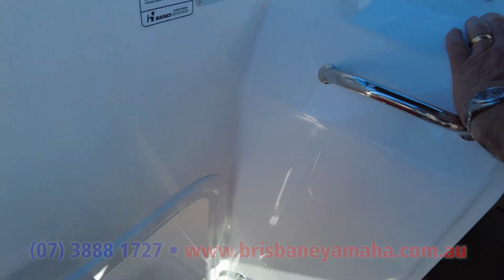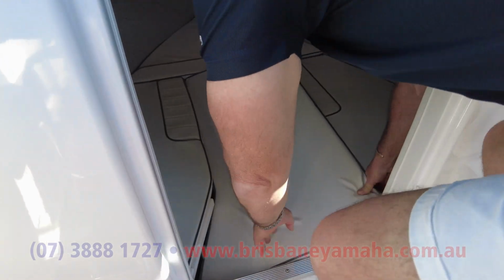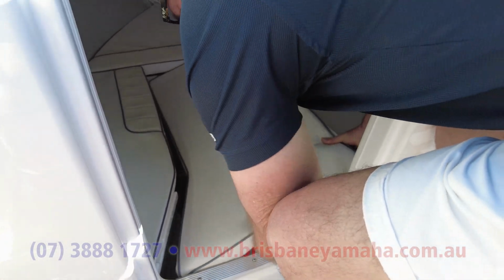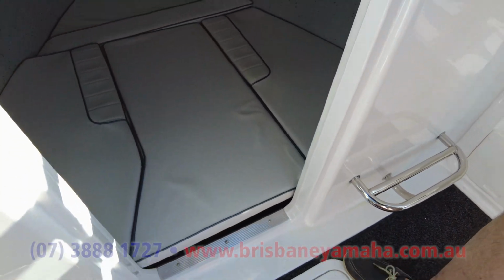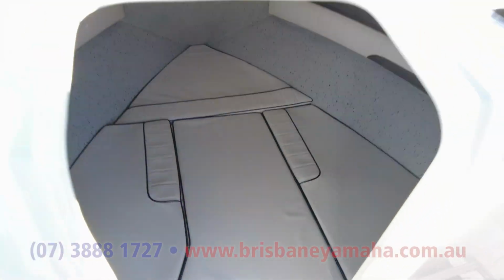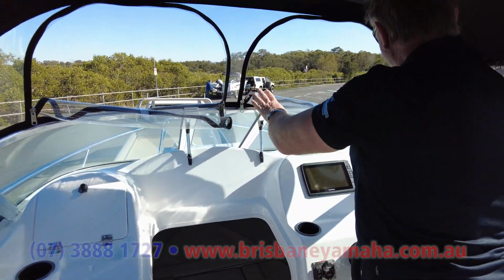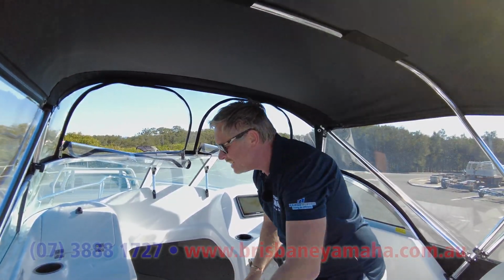And inside, obviously, we've got the bunk in fill. You've got a bunk in fill there. It just clips straight in. I made that look a lot harder than it is, but I do that a lot. This is all moulded, holds on that windscreen. Great big hatch. We do the trim work at Brisbane Yamaha.